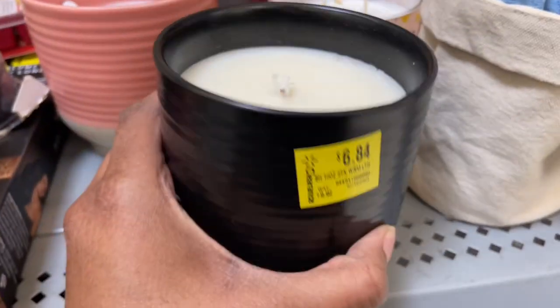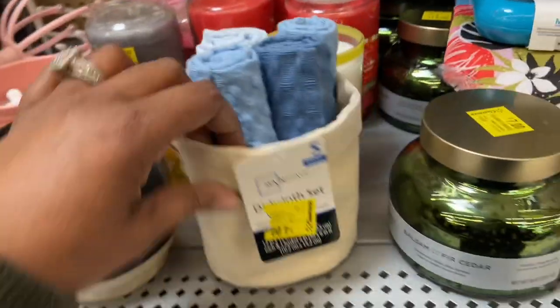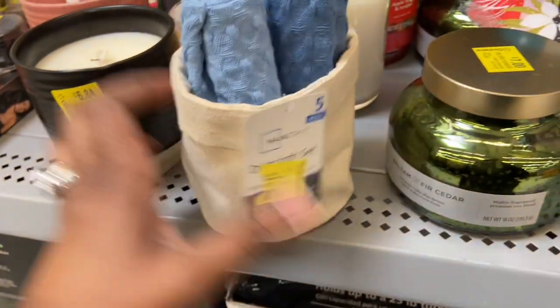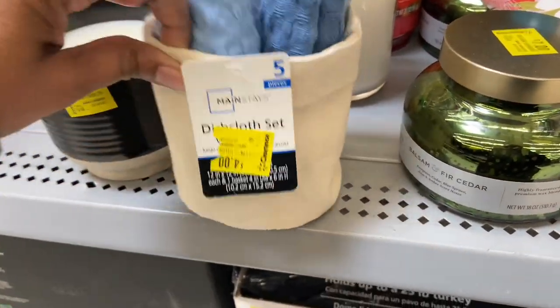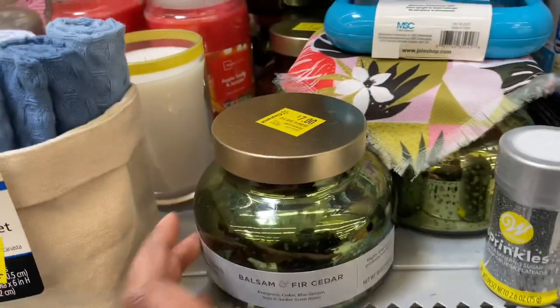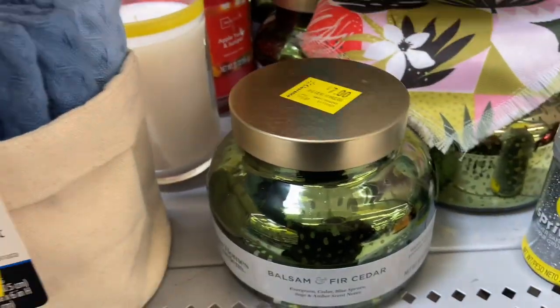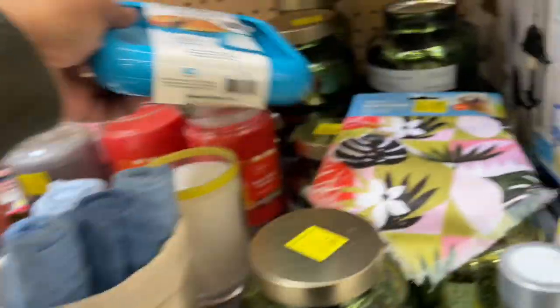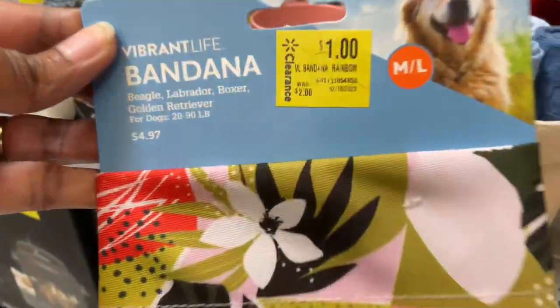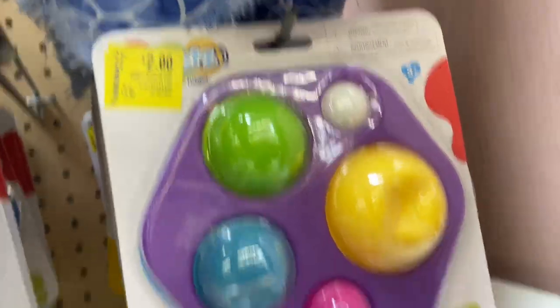$6.84 for this candle, down from $9.82. $4 for this little dishcloth set. You get four of the dish towels and then the little holder. $7 now for the balsam fir candle. $1 now on the animal bandanas, the medium and large. This has gone down, $2 now.